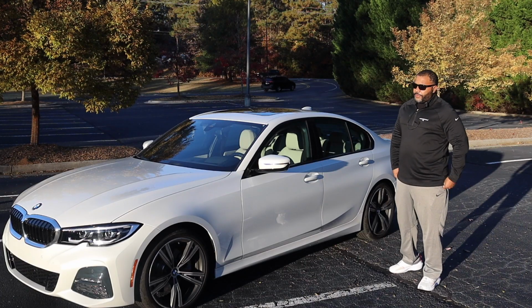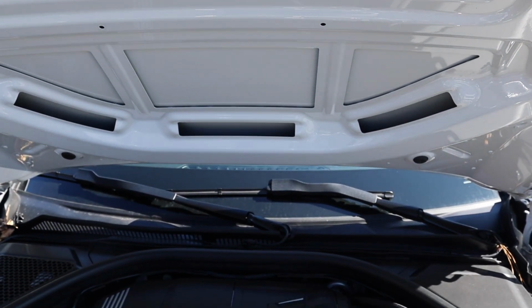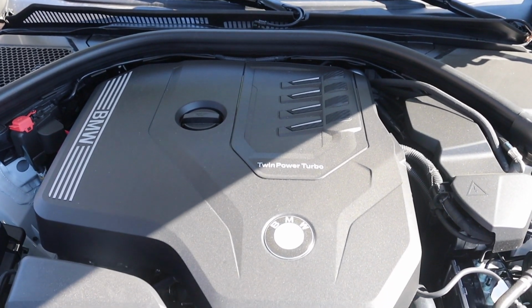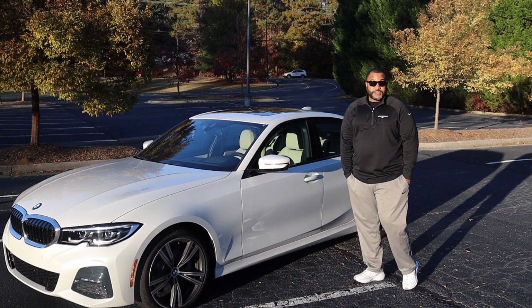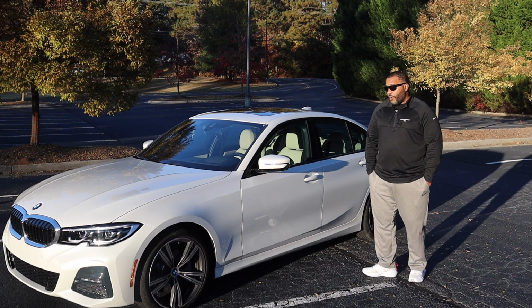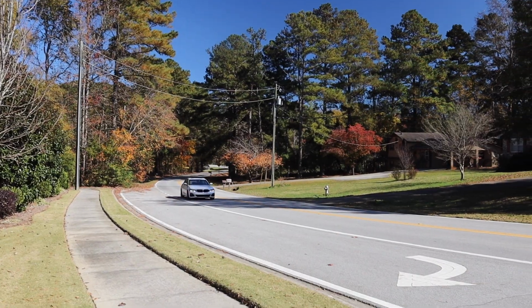This one is equipped with the turbo inline 4-cylinder. It's pumping out roughly around 255 horsepower. The car weighs roughly around 3,500 pounds and some change, which is, to me, fairly light for a sedan. Most sedans normally cross over that 4,000 pound mark, but this is pretty light on its feet.